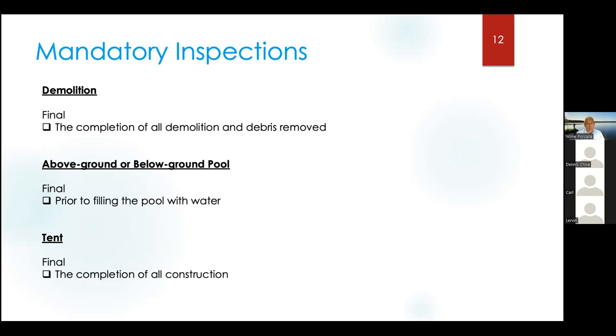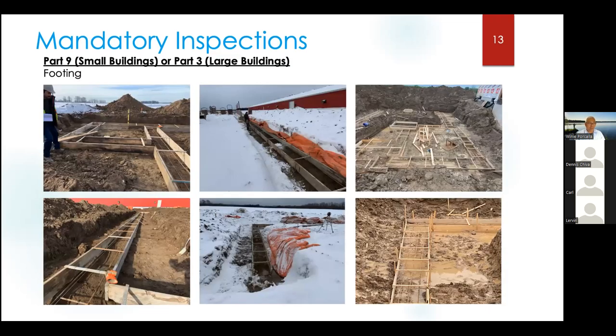Let's show some photos, to make it a bit nicer. Okay, footing inspection. So we can have a little idea about what we are doing outside, what the inspections are.